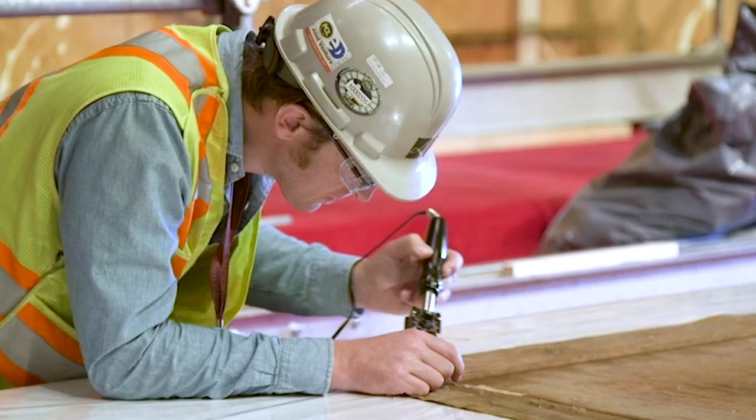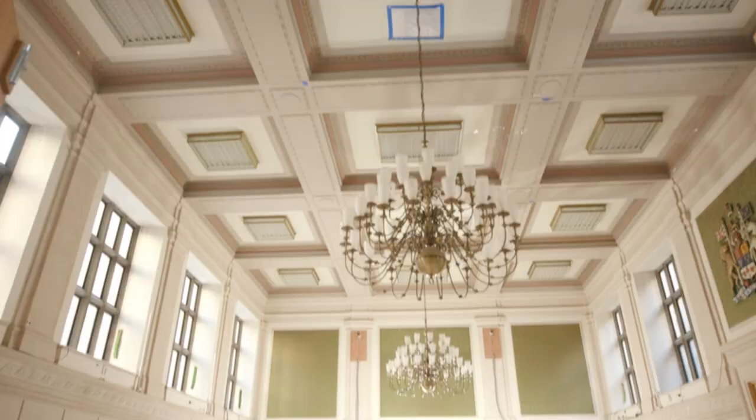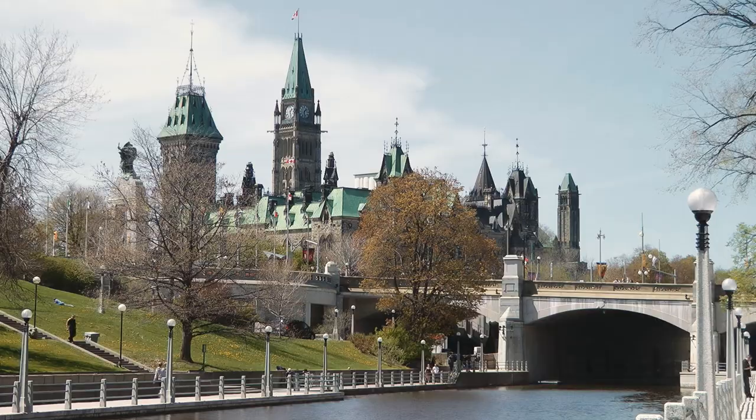Oh, the Center Block project, it's just such a perfect opportunity to see what goes on behind the scenes in the building. It's such a beautiful space. It's been a real privilege to work on the project with terrific colleagues and the team, and to help bring it into the 21st century for the Parliament and for Canadians.